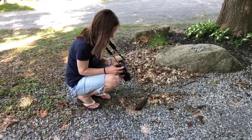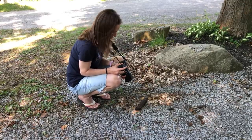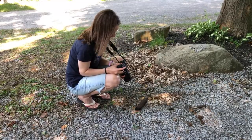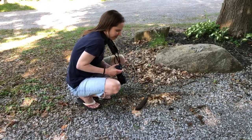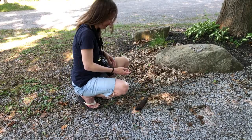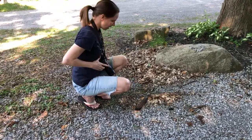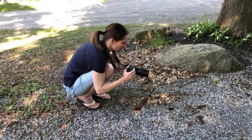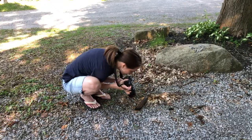Okay, with a shallow depth of field. I don't know, I feel like you're not supposed to touch feathers. Maybe there's like diseases or something that could be on them. I don't know how much of an issue that is, so I'm kind of hoping to just leave it here. Try to get as close as I can.